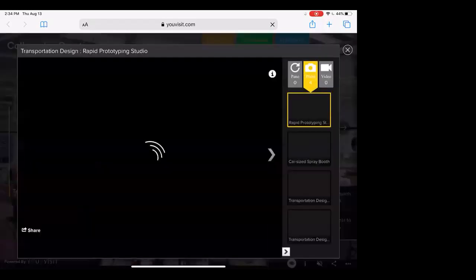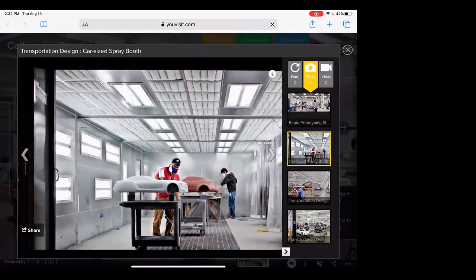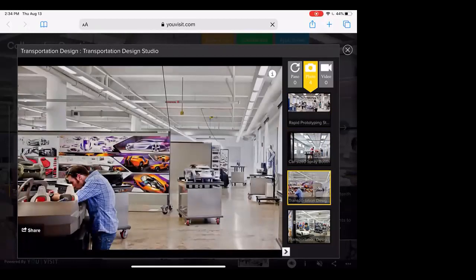And they also are not just learning how to draw cars, they are learning how to fabricate and actually build 3D models of cars as well. And they have access to a pretty high-tech rapid prototyping shop where they have multiple six-axis mills and CNC machines and 3D printers and a car-sized spray booth and really whatever they need.